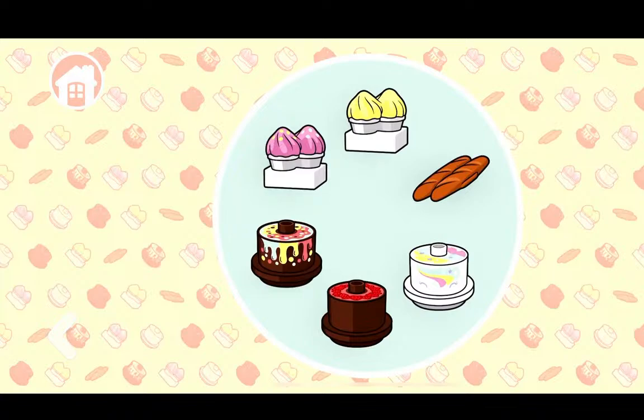We may bake some cake, cupcake, or bread. Let's choose what to cook today. We may cook vanilla cake with unicorn print, chocolate cake with strawberry, chocolate cake with multicolored icing, strawberry cupcakes, lemon cupcakes, or bread. I want to cook chocolate cake with multicolored icing.